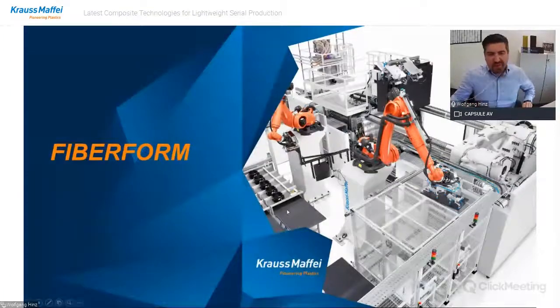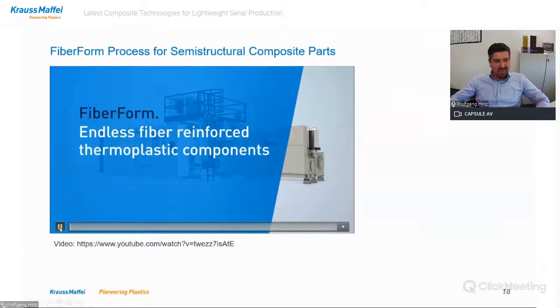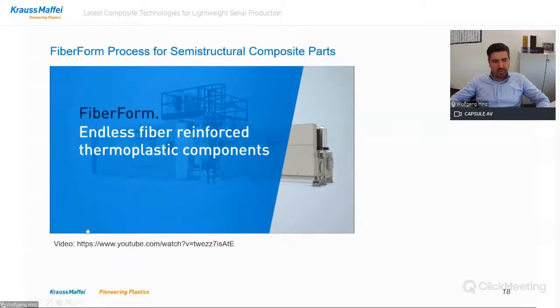Coming to the second technology, fiber form, where we use organo sheets to produce a high series of semi-structural parts, for example, door shells, front bumpers, entertainment covers, airbag covers, seat shells, and a lot of other applications, for example, underbody shields for electrical batteries, but also other semi-structural parts. Here I have also uploaded a movie to YouTube for you, which is describing the process.